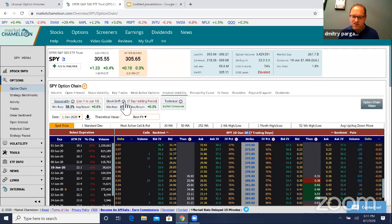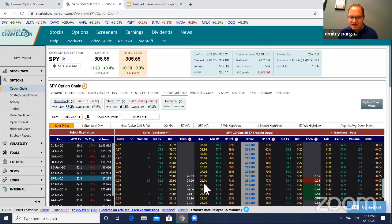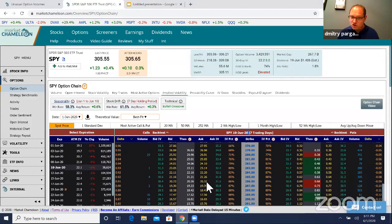So what this is doing is, since I'm on the June 10th expiration with 7 trading days to go, it's going to tell me here in the stock drift what the stock usually does over a 7-day stretch. Since these options expire in 7 trading days, how has the stock behaved over a 7-day period? Here it tells me 61.5% of the time it's higher. If you take any 7-day period over the last 6 years, 61.5% of the time the stock is higher.